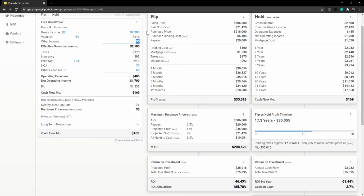And it's already filled in for us, the property management 10%. You can adjust that for your area. It might be 8, 9%, maybe less. I'm going to leave it at 10%. And if you notice, all these different calculations are already done for you.